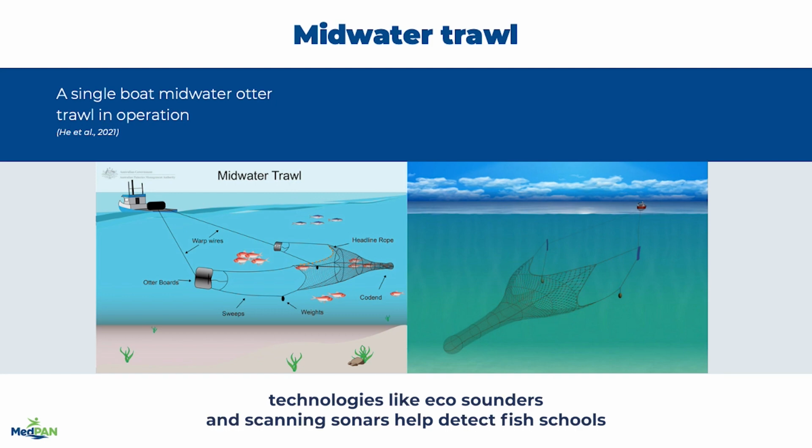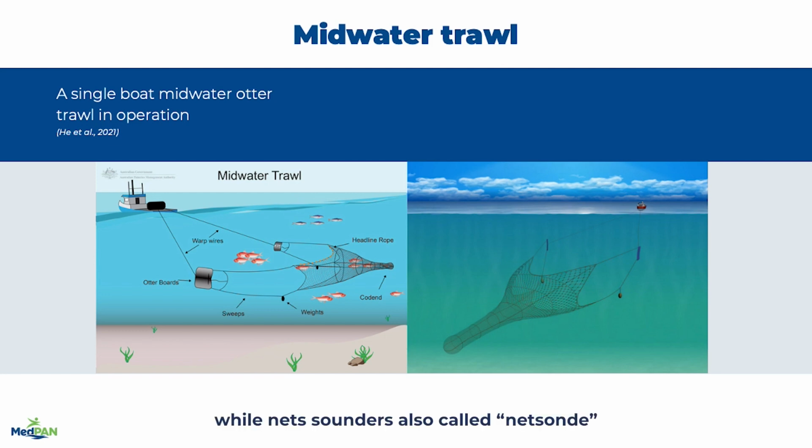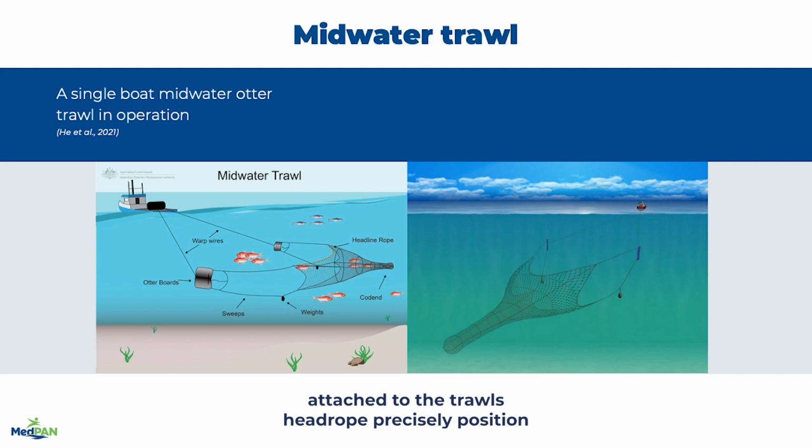Technologies like echo sounders and scanning sonars help detect fish schools, while net sounders, also called net sonde, attached to the trawl's head rope, precisely position the trawl relative to fish depth in real time. Towing speed usually ranges from 3 to 5 knots, but 6 knots may be required for faster swimming species. Target species are often schooling species such as scombrids, and catch rates are often very high.